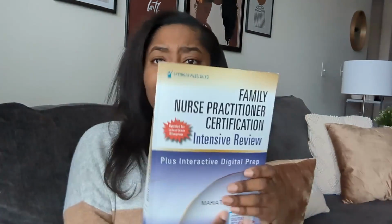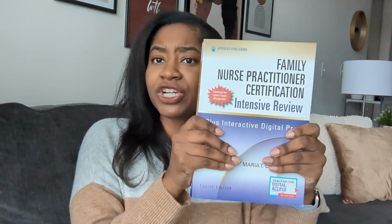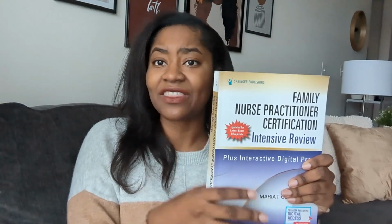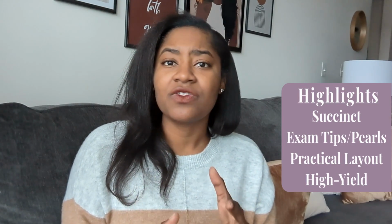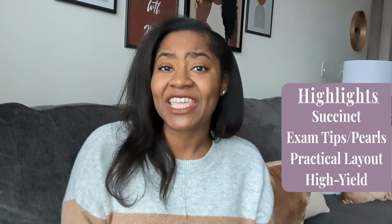Versus Leik was a little bit more bullet points. The book itself, let me pull it over, you can see is a little bit smaller in terms of the length and width. So everything is a little bit more compact, and at the end of each chapter, there is a review of this is the high yield information.